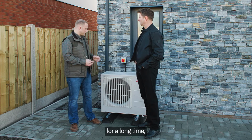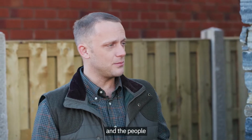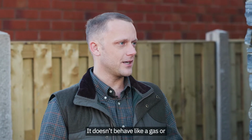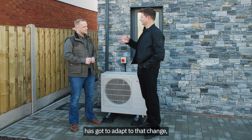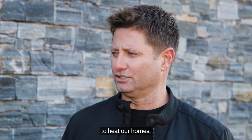So we've been doing this for a long time and we really believe in it, but also getting the tenants and the people who live in the properties to buy into the technology, because it is different. It doesn't behave like a gas or an oil boiler, but we really like them and we see the benefits of them. And I think everybody's got to adapt to that change, haven't they? We've got to be using clean, green energy to heat our homes.